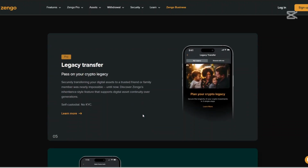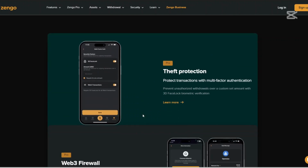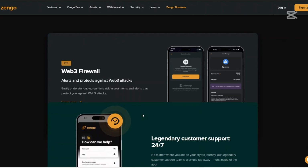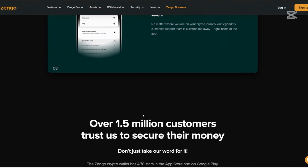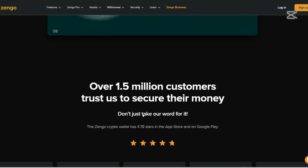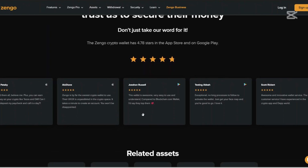First off, let's get acquainted with ZenGo. Launched in 2018, ZenGo has rapidly gained a reputation for its innovative approach to crypto storage. Unlike traditional wallets that rely on seed phrases, which are a series of words you must keep safe to recover your wallet, ZenGo eliminates this vulnerability.